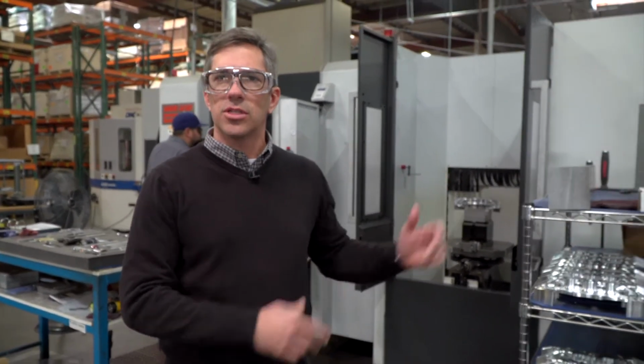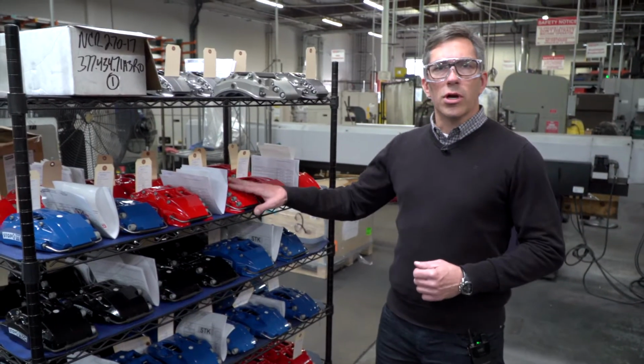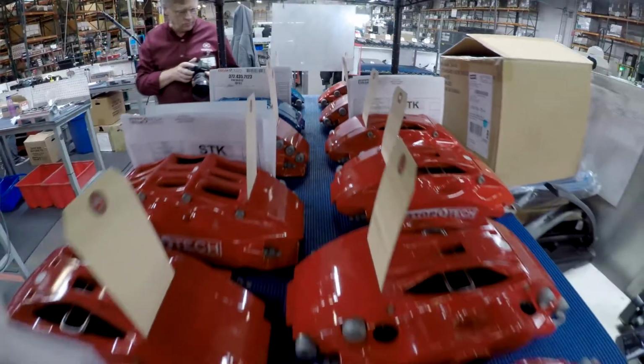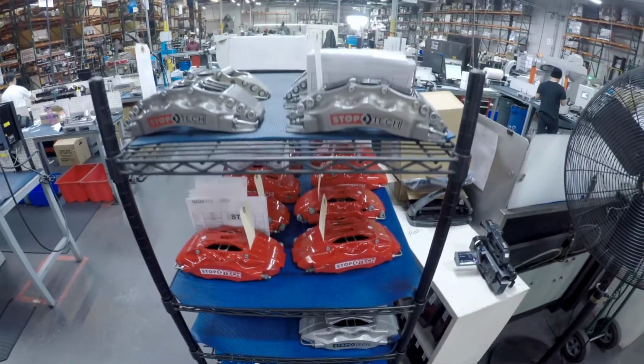From this point on, they're going to go out for external process and anodization, depending on the choice of the customer. This is a typical work day for us at StopTech. We have a variety of different calipers. All of them have specific work order sheets, and they are made custom according to the customer specifications.